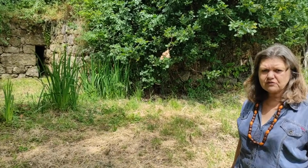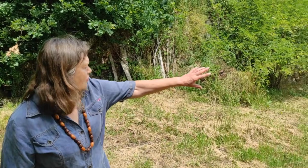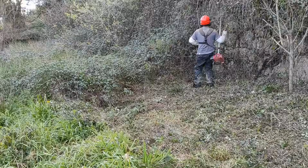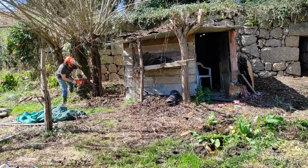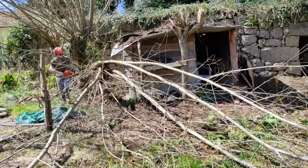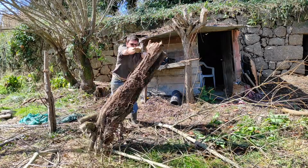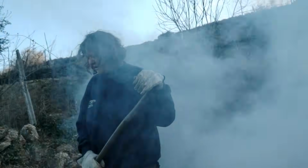We actually did quite a lot of work to this area, this whole field, but in particular over this side where there was a lot of brambles, we had to clear all the brambles away. And cut down some dead trees. And of course, clear away and burn the waste. A lot have been cut or trimmed, and today I've spent a lot of time clipping.